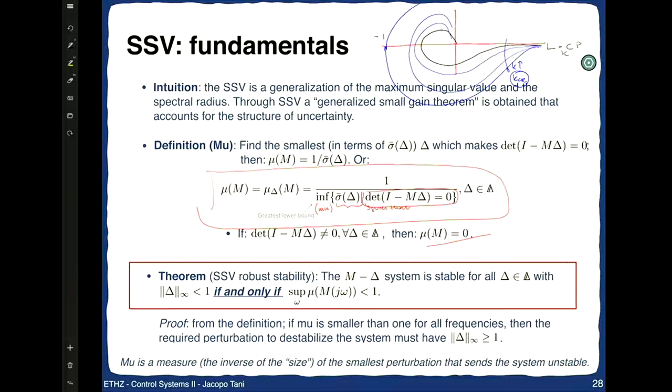If instead you start inserting structure in the delta matrix, for example, you make it diagonal, and all the terms on the diagonal are all the same, the more structure you put inside your delta, the more the structured singular value will tend towards the other end of the spectrum, which is the spectral radius, that is the maximum eigenvalue of a system. But we'll see it later. So once we have the structured singular value as a measure of the gain of the system before it goes unstable, we can apply the small gain theorem to it.